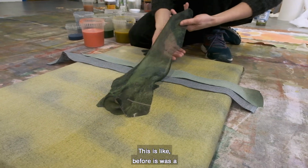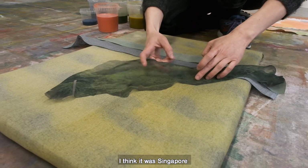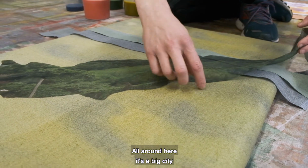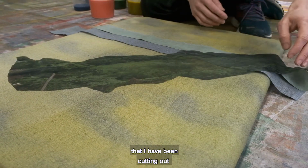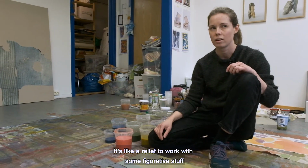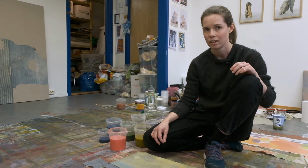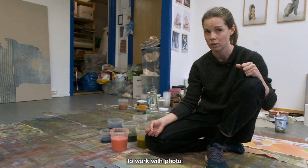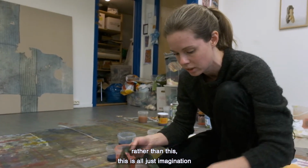This is like, before it was a big print, a photo of, I think it was Singapore. All around here it's a big city, but this was the only park in the area that I've been cutting out. It's a relief to work with some figurative stuff while you're working so non-figurative. It's something that you actually understand, working with photo, rather than this is all just imagination.